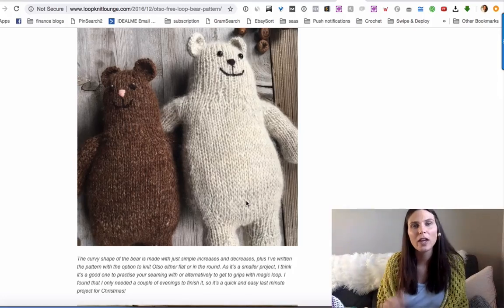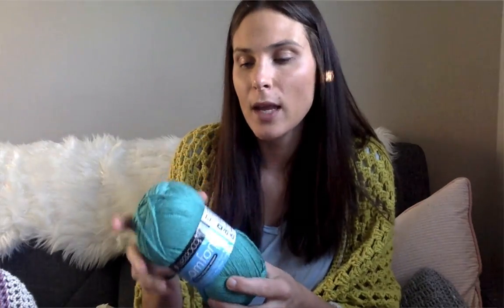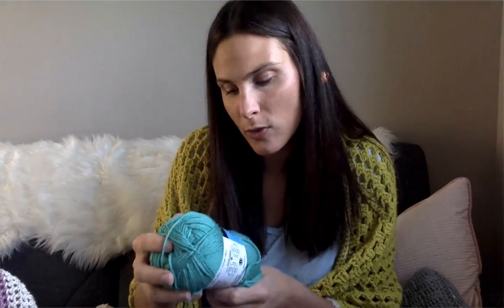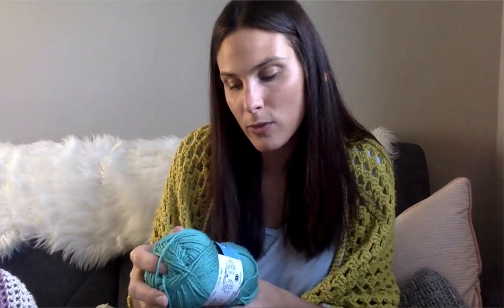Outside of that, I wanted to share some of the yarns that I've been using lately that I've been really enjoying. I have a superwash merino wool, as well as an acrylic yarn. So their acrylic yarn is Berroco Comfort, and this is a machine washable acrylic yarn. What I like about this is it's 50% superfine nylon and 50% superfine acrylic.